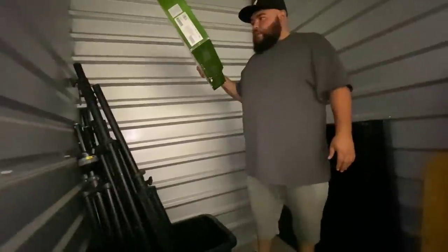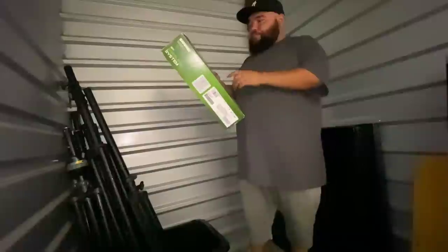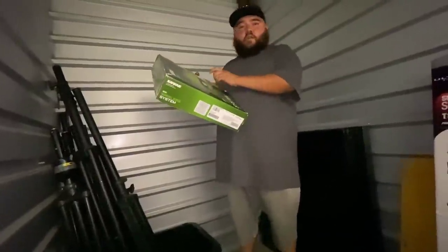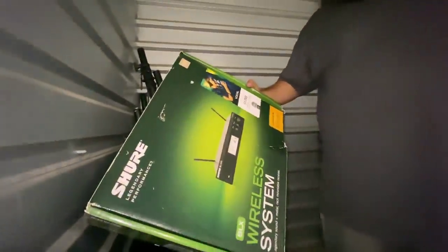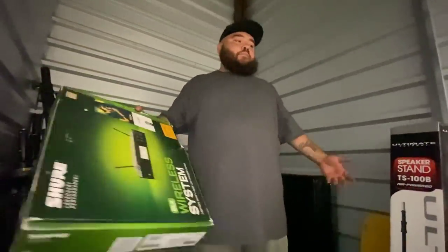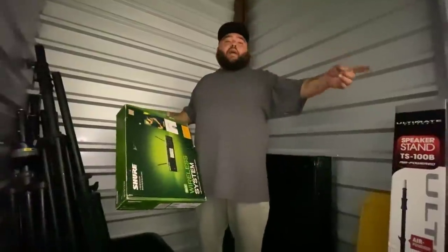What brand? Oh, that's what the mics were. Okay, so those are the wireless mics. We have the whole set. Look at the price on that. $399.99 for this one box. That's magic. Okay, say $1,100. Say $1,200. $1,200. $400. Add that up. There's some money in here.